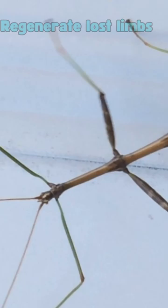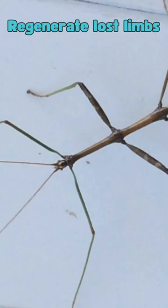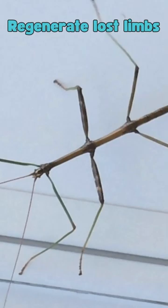They have the ability to regenerate lost limbs, which is a rare trait in insects. If a predator grabs onto one of their legs, the leg can detach, allowing the stick insect to escape. The leg will then regenerate over time.